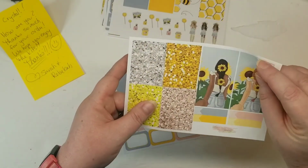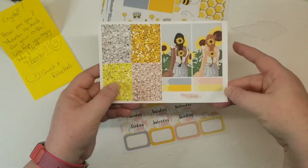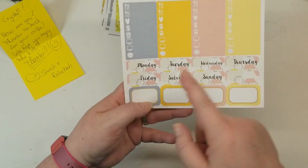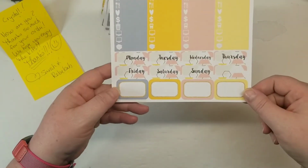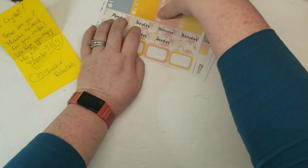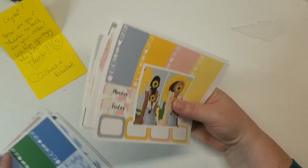And then we've got our big verticals, different hair color, different skin tones, and then our daily headers. Monday, Tuesday, Wednesday, Thursday, Friday, Saturday. I'm really loving this color combo. Great job, Planner Sister stickers. I cannot wait to use these.